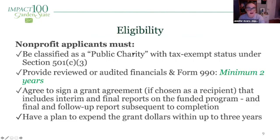Applicants must be classified as a 501c3, provide reviewed or audited financials and Form 990s, regardless of your annual gross revenues, and must agree to sign a grant agreement if chosen as a recipient. Again, you'll hear more about these requirements in detail a bit later. Please also know that if you're awarded a grant, you will not receive that $100,000 grant right away after the announcement. This is an ongoing relationship developed with the grant administration team, and Lori will share a bit more with you about that relationship and our expectations.